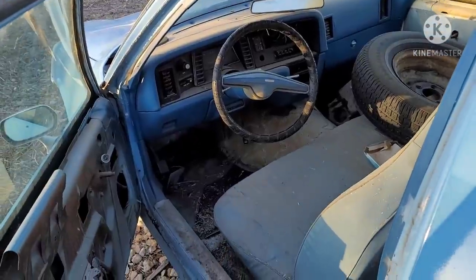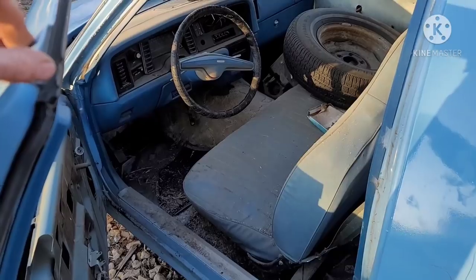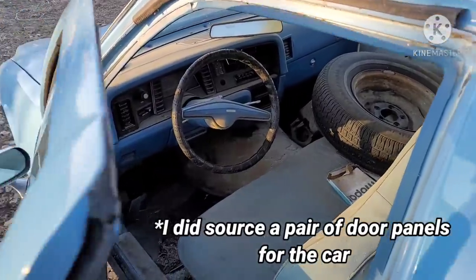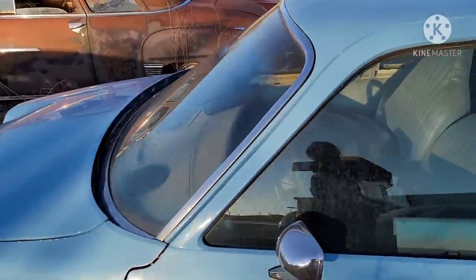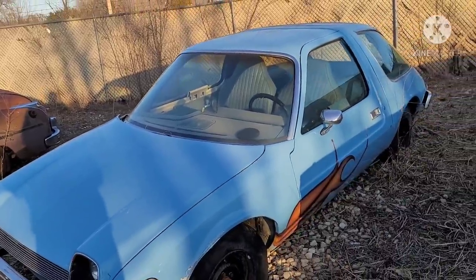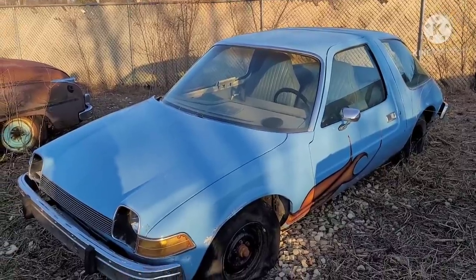At least it's a blue interior, to match the exterior. Not bad, missing the door panels unfortunately, but otherwise a lot of what's in there would clean up. Good windshield, that's always a plus, especially on a car like this that is, shall we say, obscure.